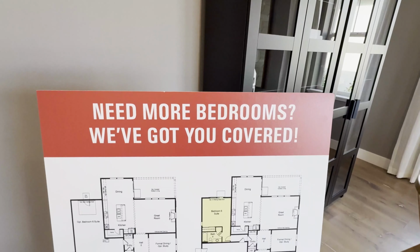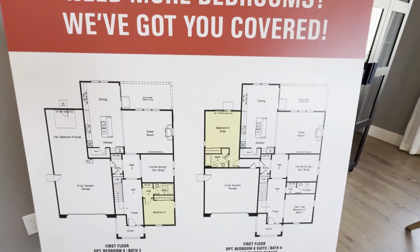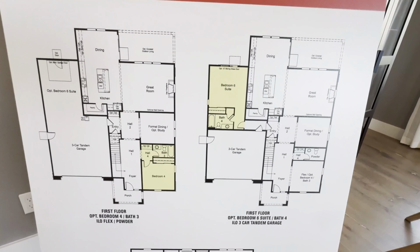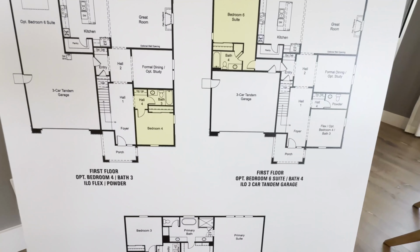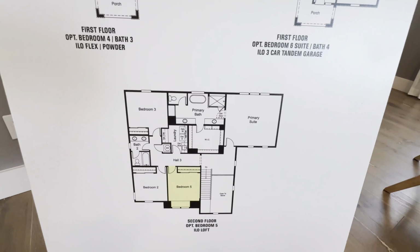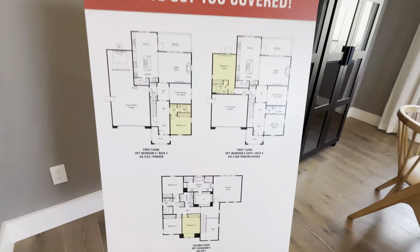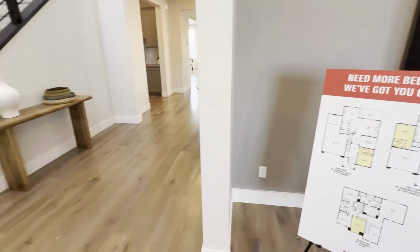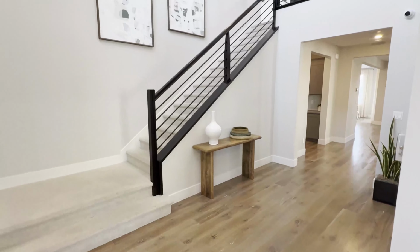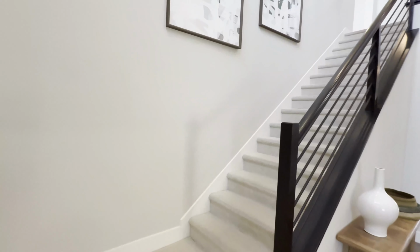It's really convenient there. And what you have on the screen right now is the different options that you have with this specific model home or this specific shape size home. You have the ability to modify the first floor, the second floor, add additional bedrooms or bathrooms, or remove bedrooms and convert those into family rooms and separate dining area. Taylor Morrison does provide that flexibility for buyers.